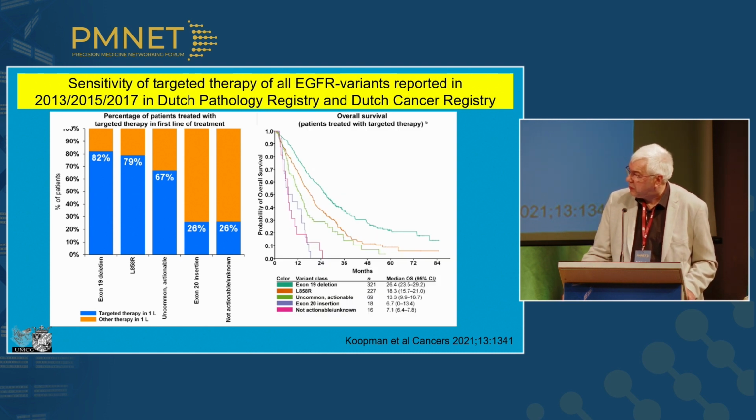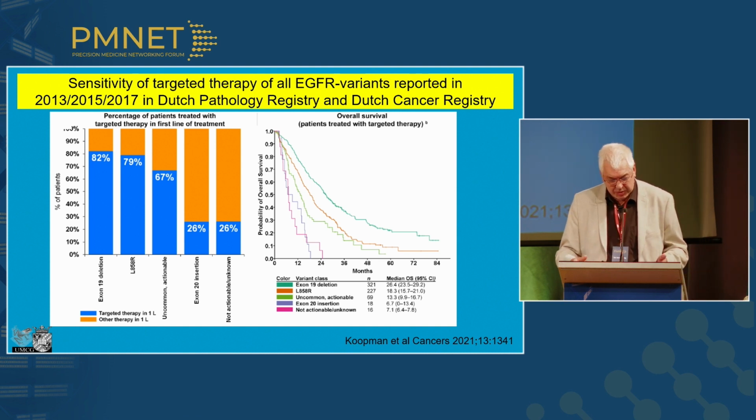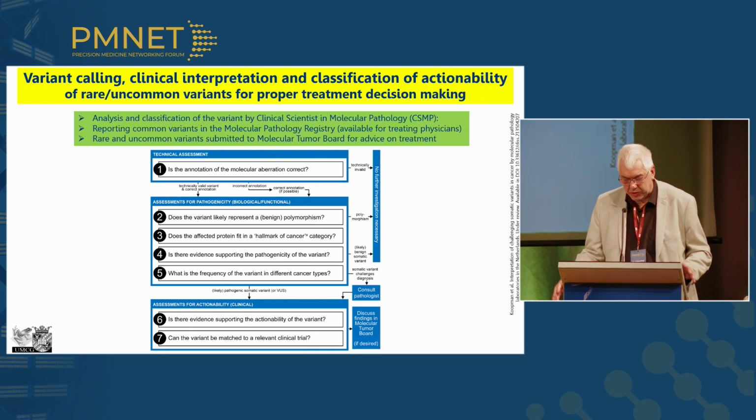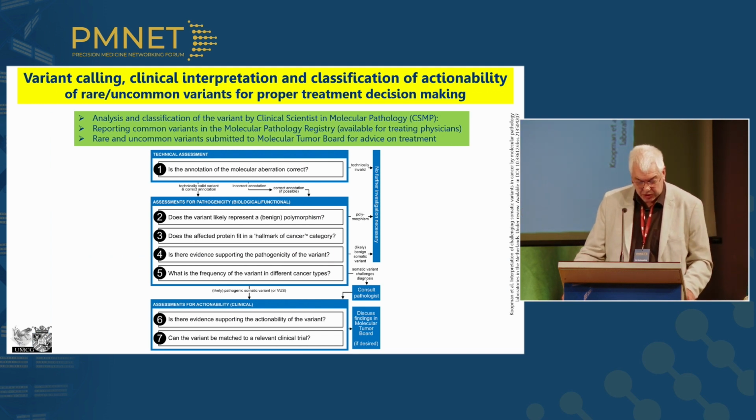So this is a survival curve from the patients that were treated in this population. And the left 2 curves, the worst survival curves, were, of course, those that should not have been treated. So correct classification and interpretation is essential. So how do we do that in the Netherlands? A little bit different from what we heard about the Swiss situation.